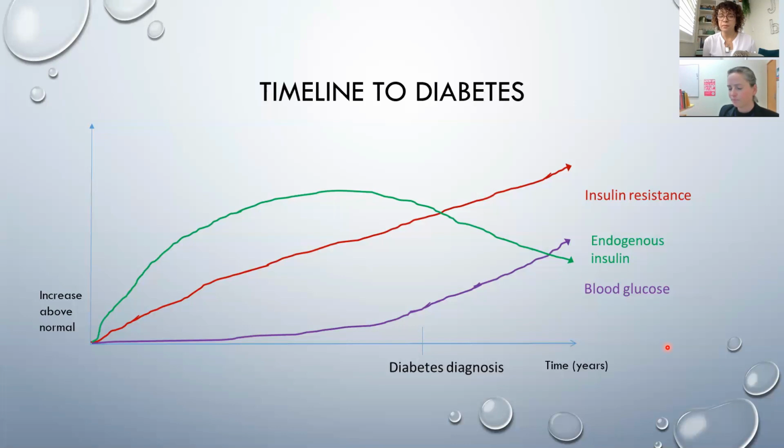It's using the pedometer to see, am I getting up every half an hour to walk around? It's parking the furthest car park away from the supermarket doorway, especially if it's not raining. You can usually get a much better car park space as well, actually, and walking that extra distance. It's just doing all of those little things. You burn more energy doing that, so you lower the need for your insulin.